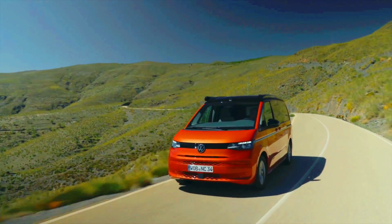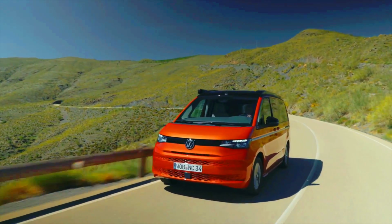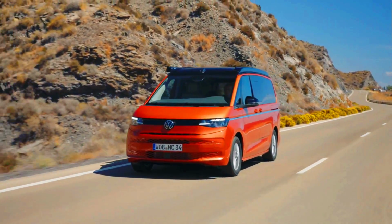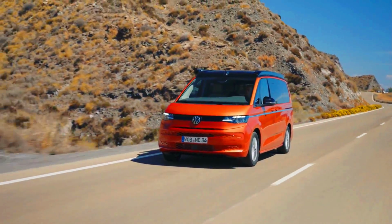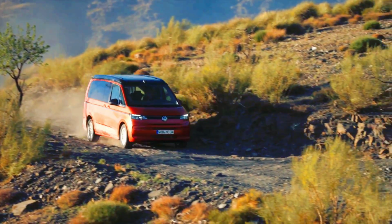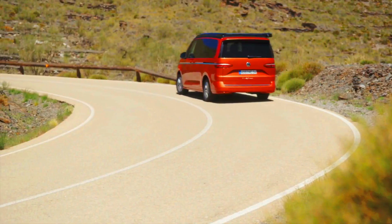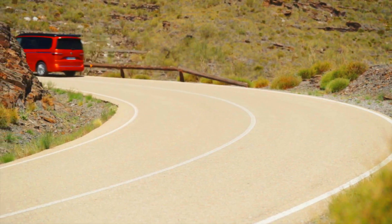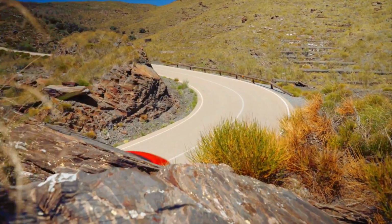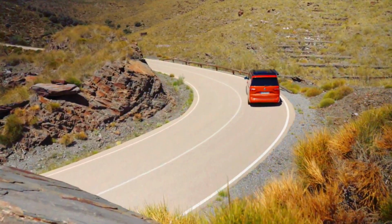Overall, the California Beach is a good option for budget-minded campers who are happy with a basic setup. It's perfect for weekend getaways or occasional camping trips. The California Ocean, on the other hand, is ideal for those who want a more luxurious and comfortable camping experience. It's well suited for extended camping trips or full-time van life.